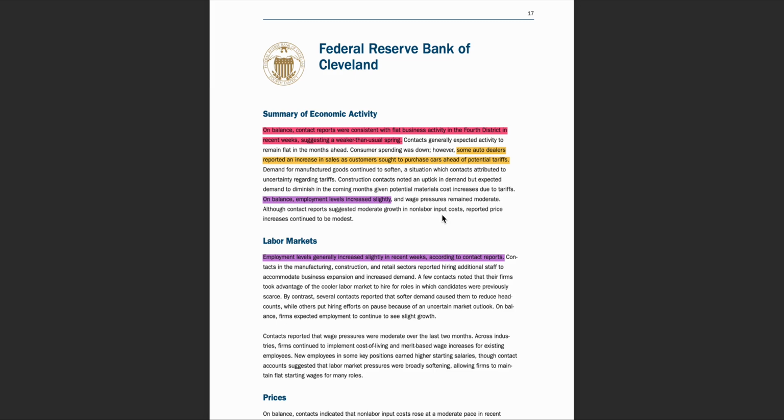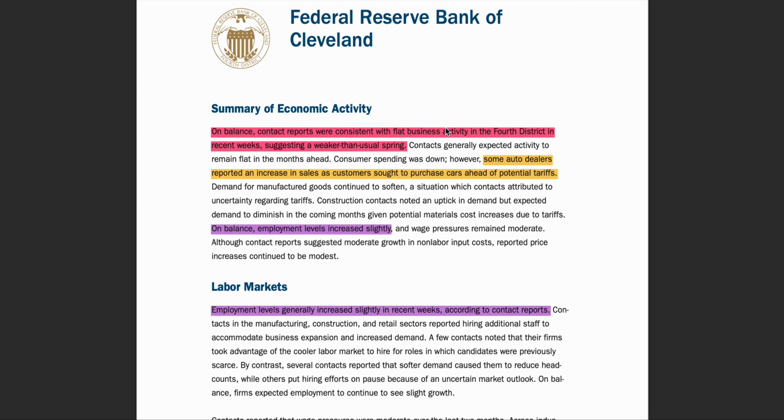All right, we can fast forward onto the Cleveland Fed. On balance, contact reports were consistent with flat business activity, suggesting a weaker than usual spring. Some auto dealers on the inflation side reported increased sales as customers sought to purchase cars ahead of potential tariffs. Again, what is one thing that potentially made the economy look a little bit stronger than it maybe was? The fact that we had tariff front running.